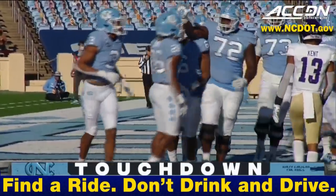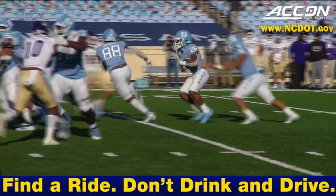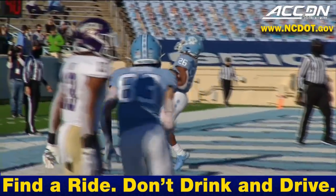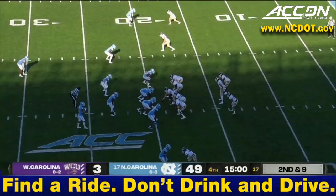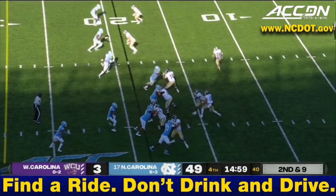DJ Jones, first Tar Heel touchdown. To see guys like DJ Jones, who've been practicing all season, be able to get their first touchdowns. You know. And in their third meeting all time with Western Carolina, Carolina leads 49-3.